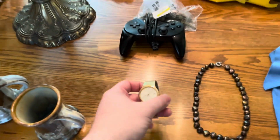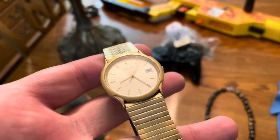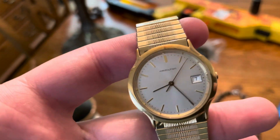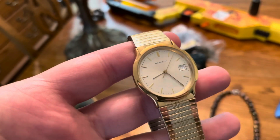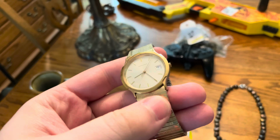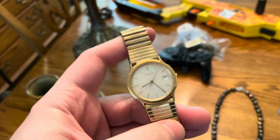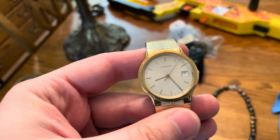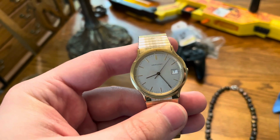Next, we have what we started this channel off as, and that is a watch enthusiast group. And this is a beautiful Hamilton watch. It is quartz, unfortunately, not mechanical, but for $5, I couldn't just leave it there. Wonderful watch. I'll probably end up selling this either in my antique booth or on my eBay. So great find there with lots of profit.